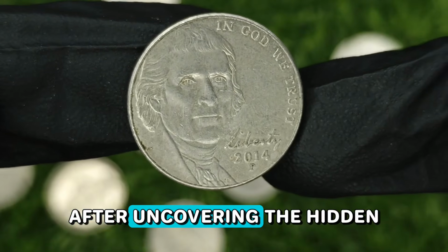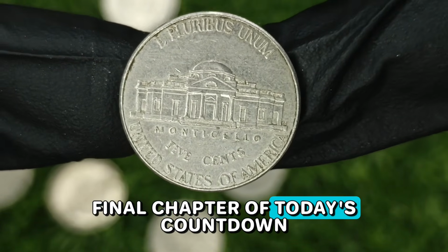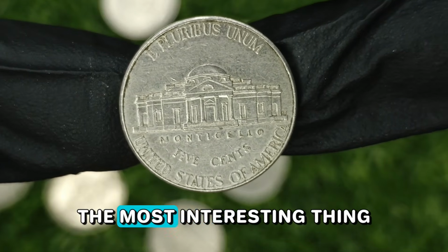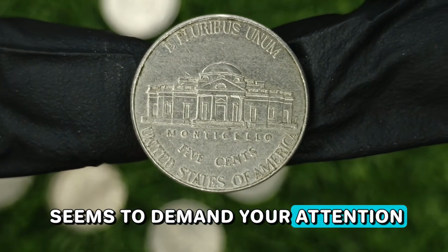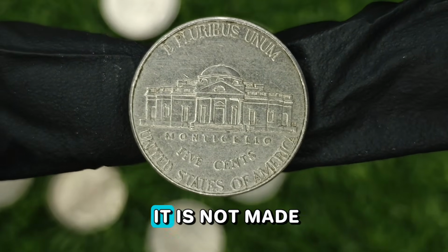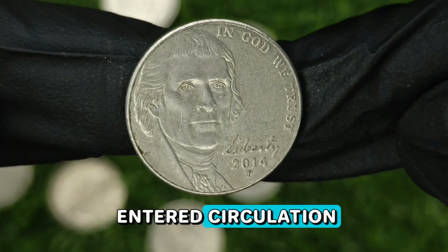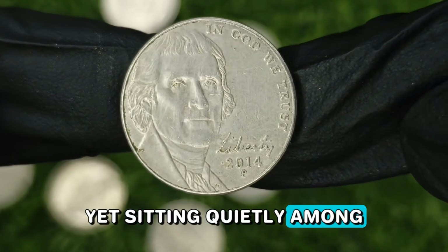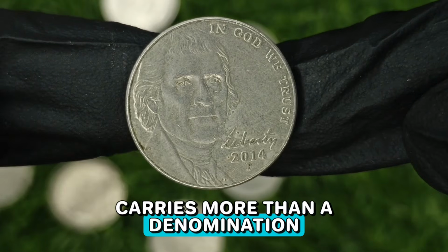And now, after uncovering the hidden clues in our third coin, we arrive at the final chapter of today's countdown. But perhaps the most interesting thing about this last coin is how little it seems to demand your attention. It is not ancient, it is not made of precious metal, and millions of examples entered circulation. Yet sitting quietly among those ordinary nickels is a coin that carries more than a denomination.